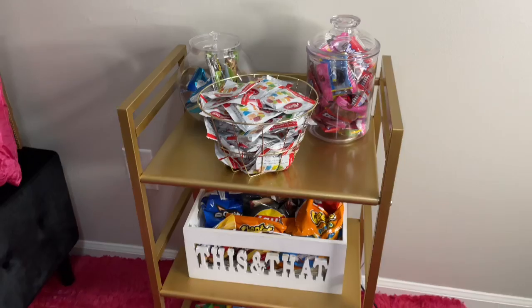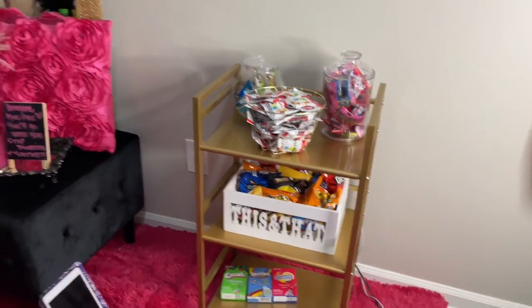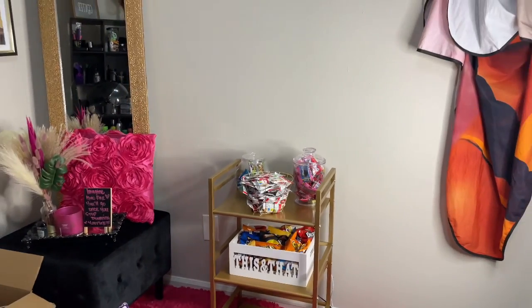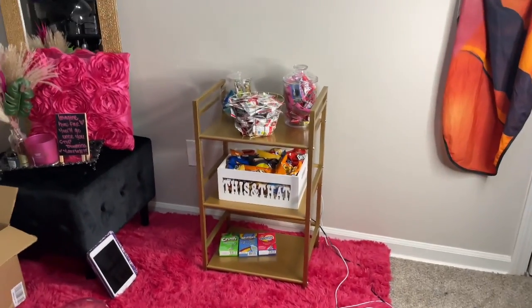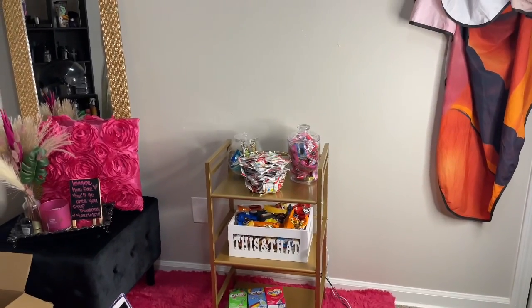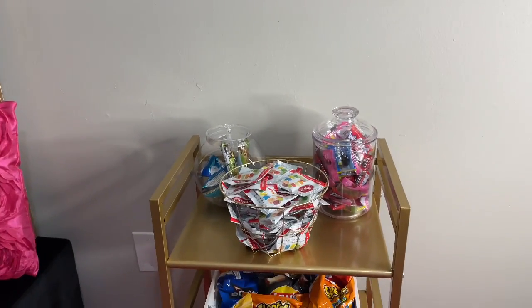I also love that it has 3 shelves. What I hate about it is the height. I don't even know if it's gonna pick up on camera, but it's very short. My clients are literally gonna have to bend down, like bend their back to get what they want off of it. It's very short. Like, look at everything else next to it. I may do like a couple of floating shelves with a few extra things, but we'll see.